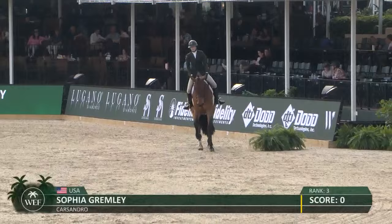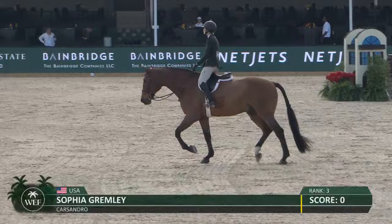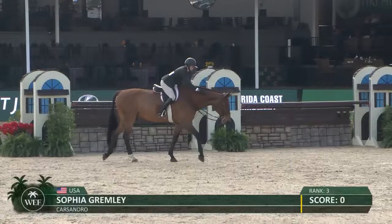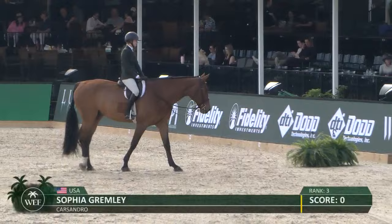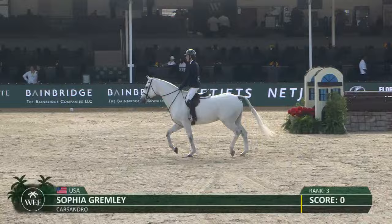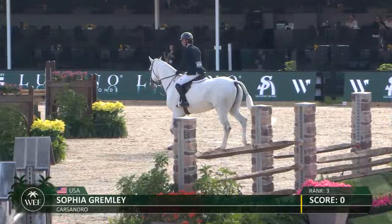So we're nearing the bottom of the class. Yes. And it's very tight at the top. We have, what, 1 point differentiating the third horse and the first horse, with a 0.5 in second place. It can get closer, but it doesn't usually get much closer than that. For Sophia and Carsandro, a 77 plus 2 and a 76.75 plus 1. That'll total up to 156.75.